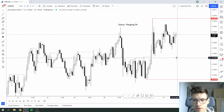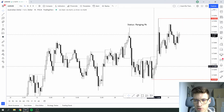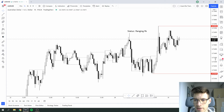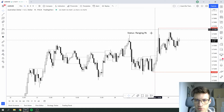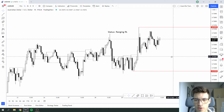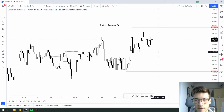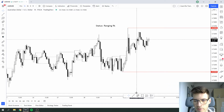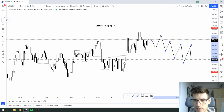So the Aussie and the US dollar is currently heavily ranging. We are just breaking the lows, retracing, breaking the highs, retracing, getting really large wicks, so huge wicks on the upside and on the downside. So currently not showing me any trend, not showing me any momentum, and signaling to me that I want to be more patient. So what I can forecast is that we will just continue ranging.